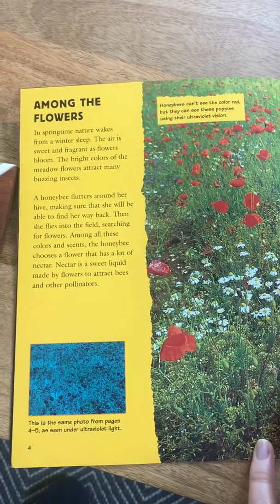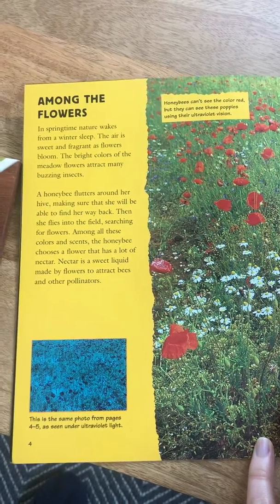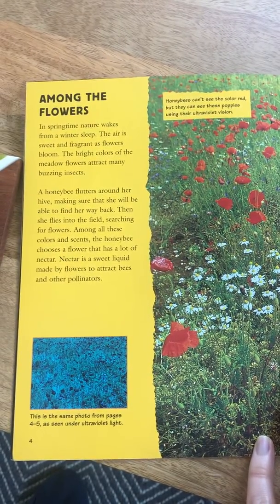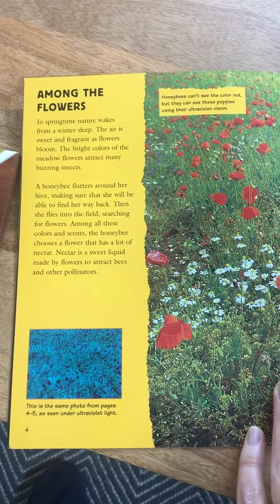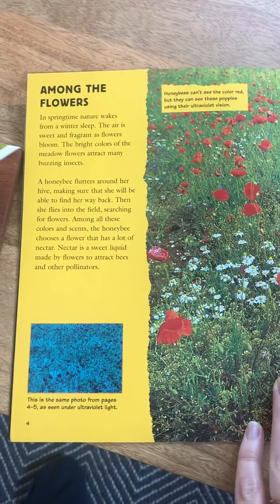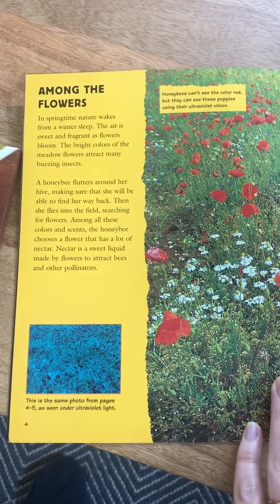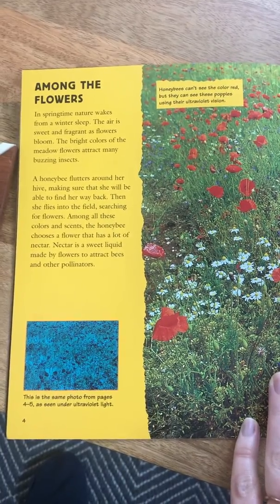Among the flowers. In springtime, nature wakes from a winter sleep. The air is sweet and fragrant as flowers bloom. The bright colors of the meadow flowers attract many buzzing insects. A honeybee flutters around her hive, making sure that she will be able to find her way back. Then she flies into the field, searching for flowers.